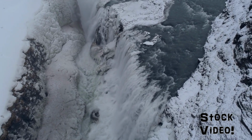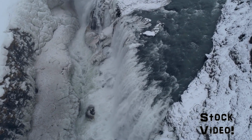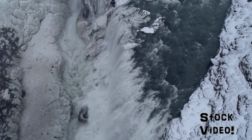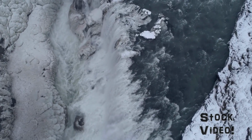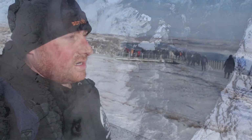That's bad. I thought that was quite pretty. I like that. We haven't had a huge amount of luck on this trip with the Northern Lights last night.